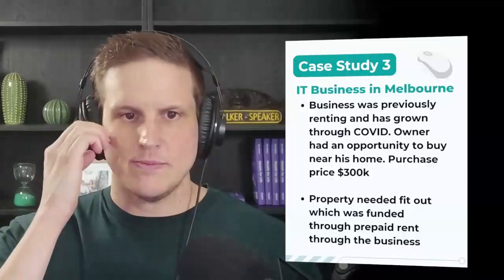Another one is an IT business in Melbourne. This client was renting a small office in Melbourne, but grew substantially through the COVID period. The owner had an opportunity to buy in one of those commercial warehouse sorts of things. The purchase price was around 300 grand, so not super expensive. The property needed a fit out, which was funded through prepaid rent, and the purchase was done in super as well. The fittings and furniture were paid for by the business itself because they were able to access the instant asset write-off. The client is now paying a similar rent to what they were, but it's to his own SMSF, building his own wealth in super.